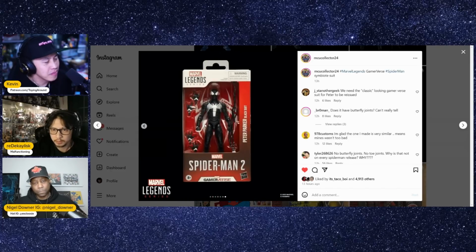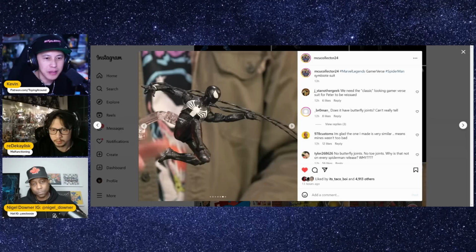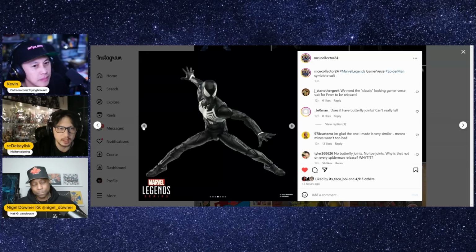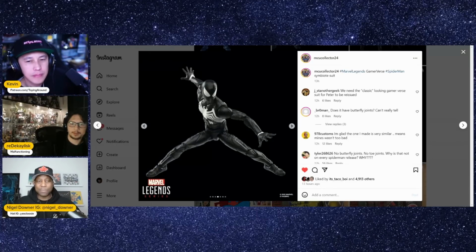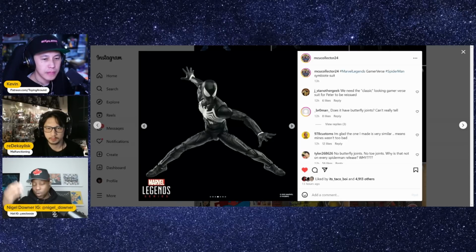I don't know if it looks cool. I guess if you played the game and you wanted that look, this is the figure for you, but not the black costume Spidey that I need in my collection. DK? I really like this one, just the textured body, it's really nice. But I think we can all agree: do I need another black costume Spider-Man again? That's the thing. I don't think I'm going to pre-order this guy. If I see him out in the wild, I'll consider it. I just need to see him up close, because we've all said it. We're in agreement. Do I need another black suit Spider-Man?